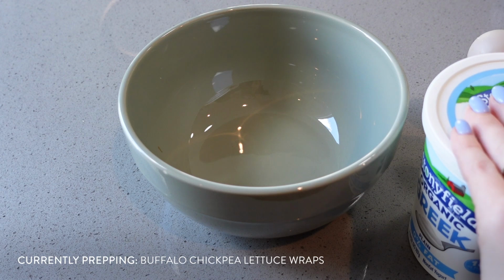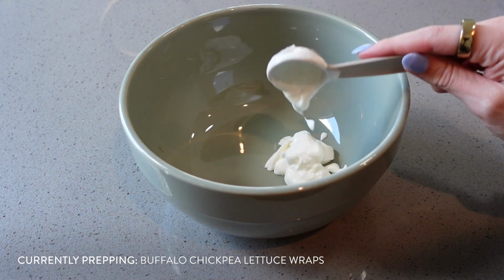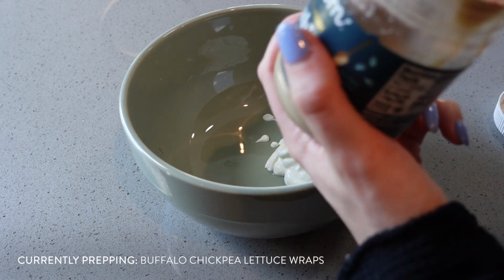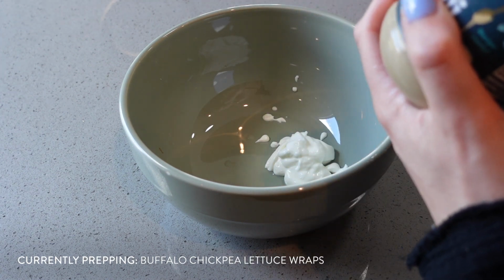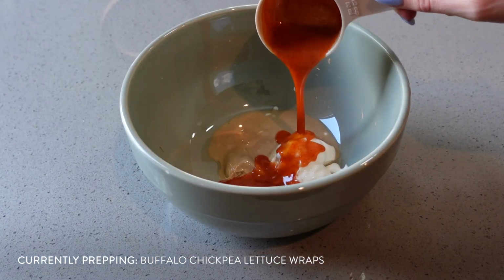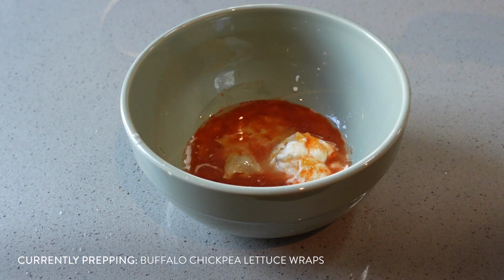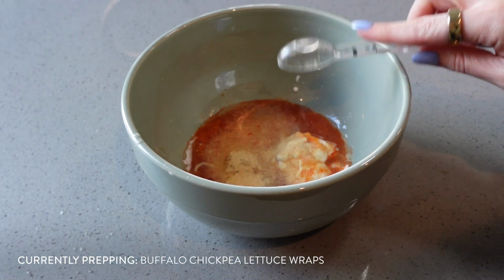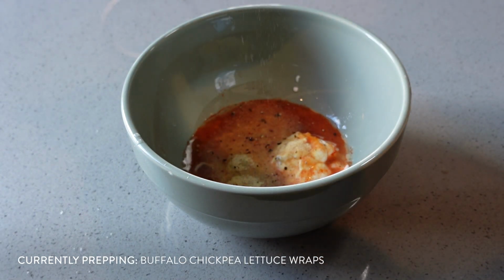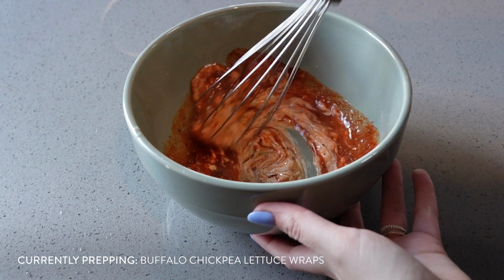Okay, and now we're gonna make the very simple buffalo sauce. Starting off with 2 tablespoons of our Greek yogurt, a tablespoon of tahini. Tahini gives a little bit of creaminess that I really like. Next is gonna be our buffalo sauce. I'm gonna start with a 1/4 cup. Next I'm doing juice of half a lemon. Then we've got a teaspoon of salt, teaspoon of garlic powder, half teaspoon of black pepper, and a half teaspoon of smoked paprika. Let's whisk all of this up.